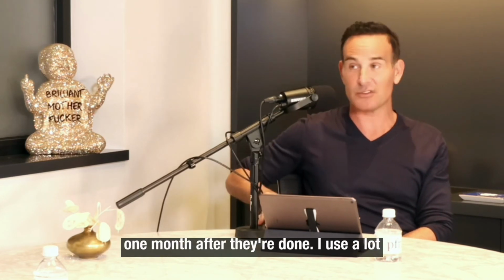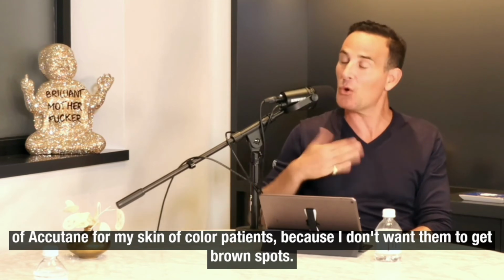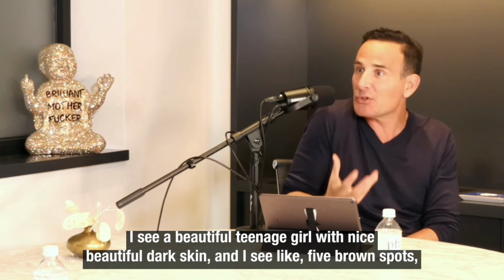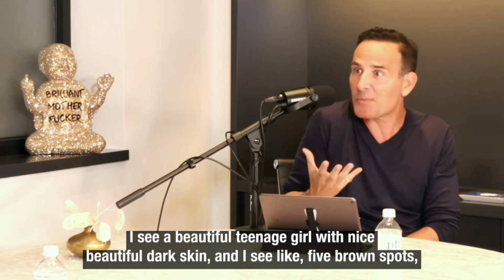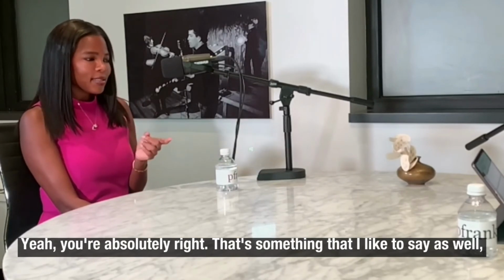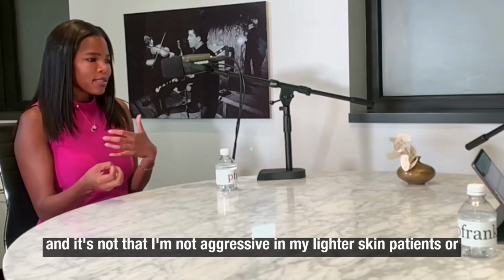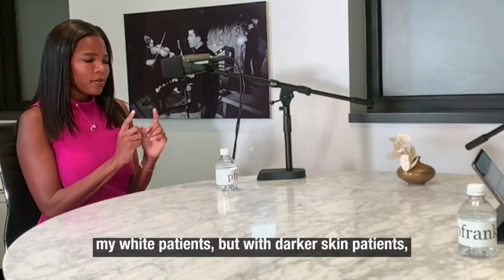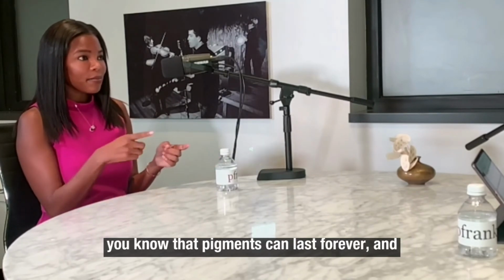Yeah. I use a lot of Accutane in my skin of color patients because I don't want them to get brown spots. Exactly. I see a beautiful teenage girl with nice, beautiful dark skin, and I see like 5 brown spots. I'm like, you're going on Accutane. Yeah, you're absolutely right. That's something that I like to say as well. And it's not that I'm not aggressive in my lighter skin patients or my white patients, but with darker skin patients, you know that pigment's going to last forever and it can be disfiguring.